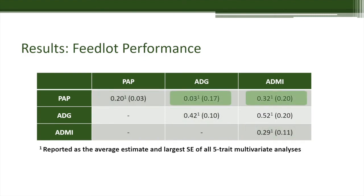Looking at our genetic correlations between our feedlot performance traits and our pulmonary arterial pressure, we see a fairly low genetic correlation between average daily gain and PAP at about 0.03. Alternatively, average dry matter intake has a more substantial genetic correlation at about 0.32. These results would suggest that cattle with higher PAP scores would be the traditionally less efficient animals at converting feed when compared to lower PAP contemporaries. Potentially, these animals could be less efficient due to their poor cardiopulmonary function, causing a lack of efficiency, and this could also be independent from the animal's fat content as well as their structural size.